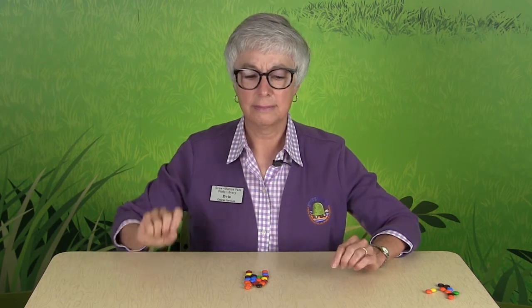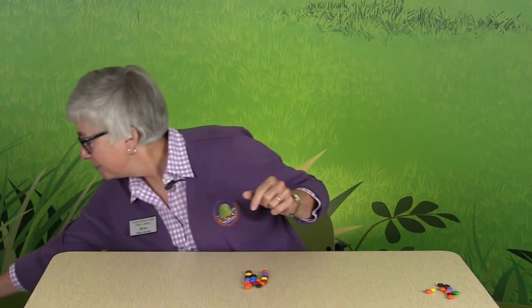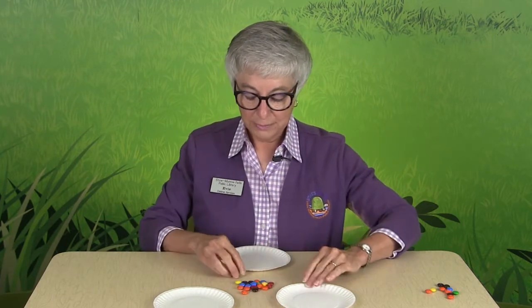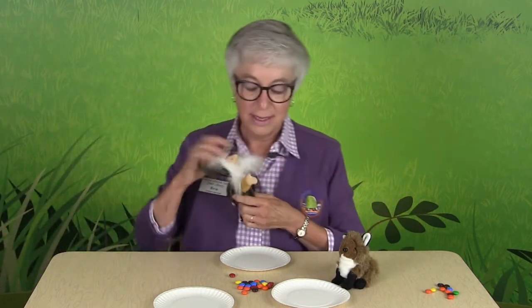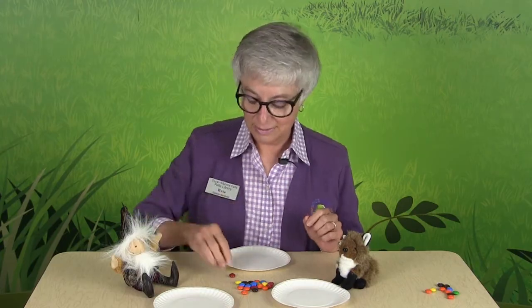Now we're going to try and make 3 sets. That's a lot harder. What's a good way to do that? Oh, I know. I'm going to pretend I'm having a party. I'll get 3 plates. 1, 2, 3. And invite 2 friends. I'll invite Tiny Fox and Tiny Gnome. There they are.